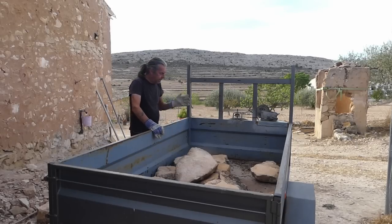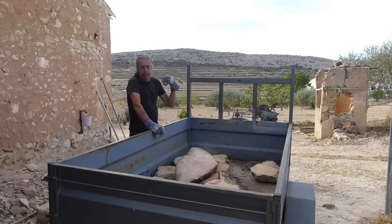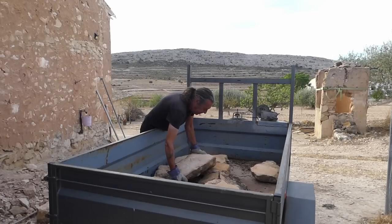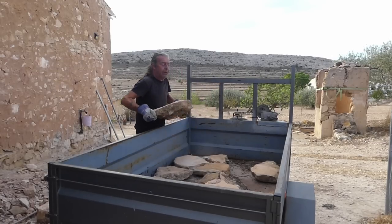So the first job of the day is to get these stones we've accumulated out of the trailer. The wind is supposed to be coming, as we said. So all I'll do is get him to ring us when he gets to the bar in the village, and then we'll pop up with the trailer, go and meet him, unload them into here, bring them back, easy. But I need these out of the way and get it hitched up. Wait for that phone call.